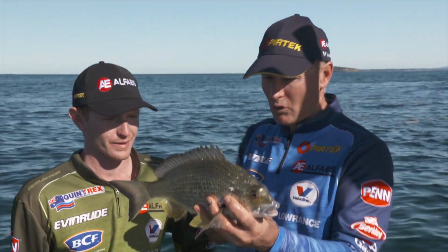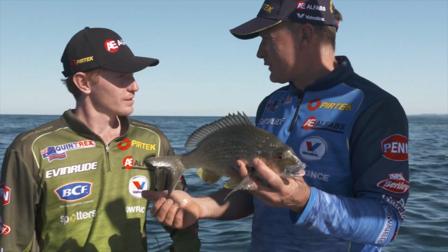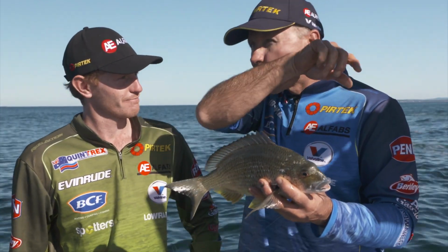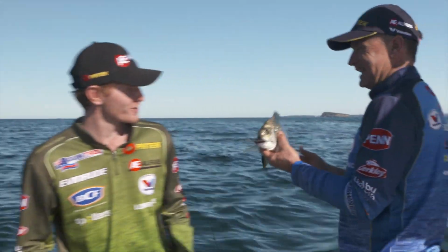So we're going to get the hooks out and let him go. I know they're good eating, but we might keep a drummer for tea if we can catch one. So far, Australian salmon and brim, well, I've caught an Australian salmon and a brim so far. We'll just leave it at that. You get back to work, mate. I better get fishing.